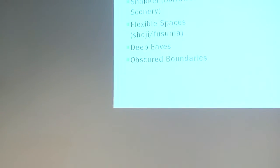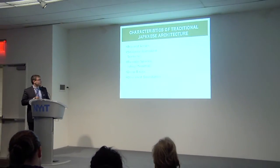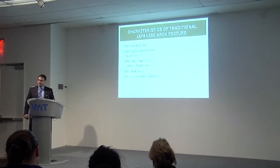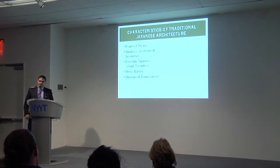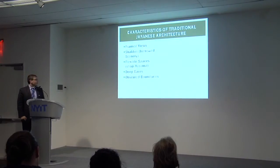Okay. So the first thing we look at here is these 5 elements. These are the 5 key elements that will define Japanese architecture. The first one is frame views. If you look at any Japanese space, somehow everything is always framing something: the outside, the inside, a garden, a mountainscape.